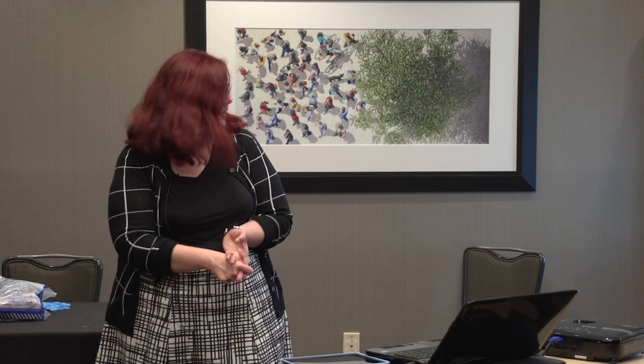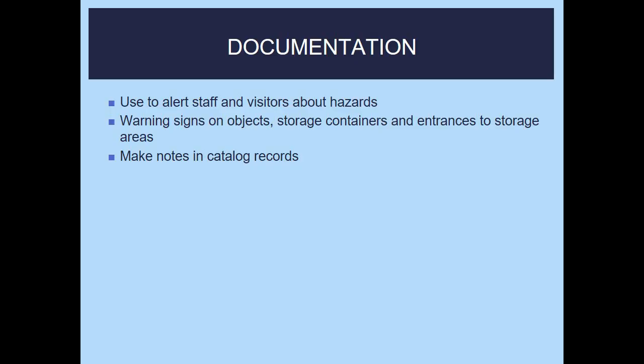So, pretty basic stuff. The next thing is documentation, which you use to alert staff and visitors about hazards. So that's things like putting warning signs on your objects and your storage containers and the entrances, letting people know what hazards might be present.